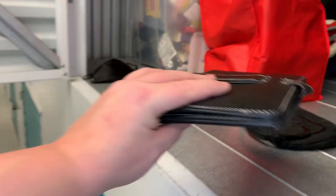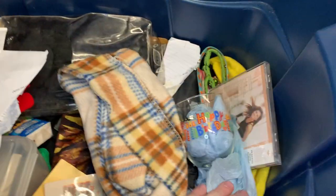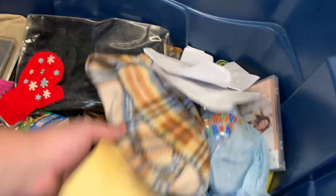Alright, so we got the flag. Man, I'm telling you, I must have about 1,000 DVDs. Yep. What's this over here? Of course, would have been the tablet. That'd be a nice keyboard, but that didn't happen. More personal paperwork. More personal paperwork. CDs. And a little, I don't know what that is. It's like a glass. Happy birthday to me. Got some cassettes. Doesn't look like rap cassettes, huh? Not gonna be making any ton of money for me.